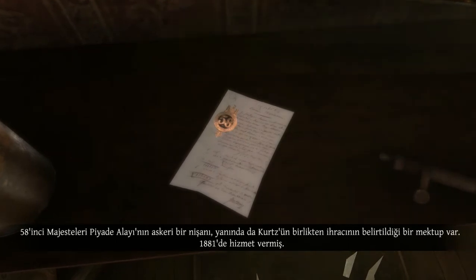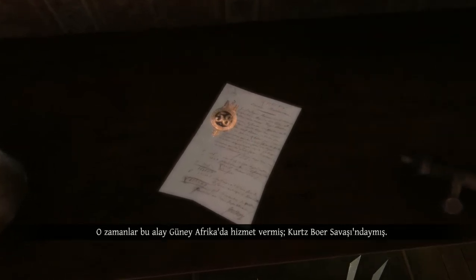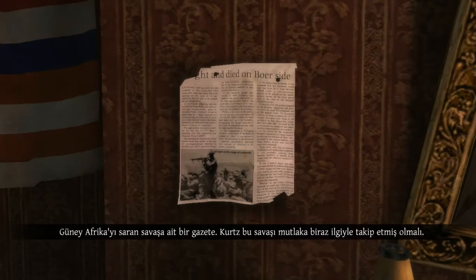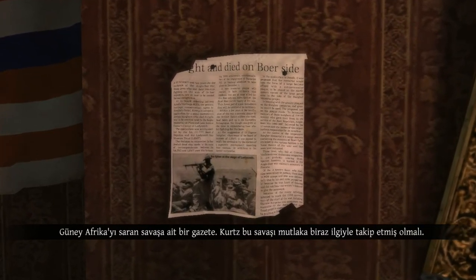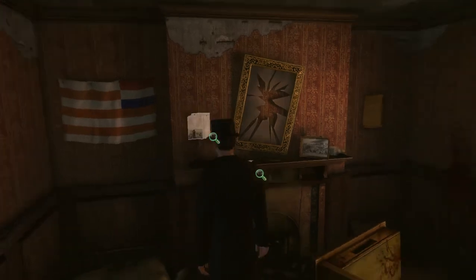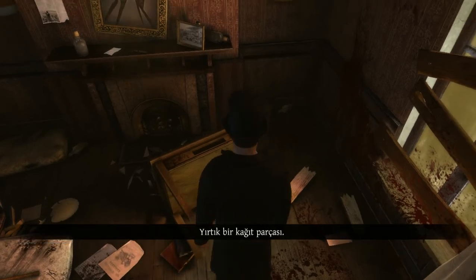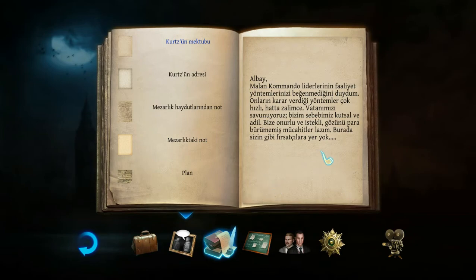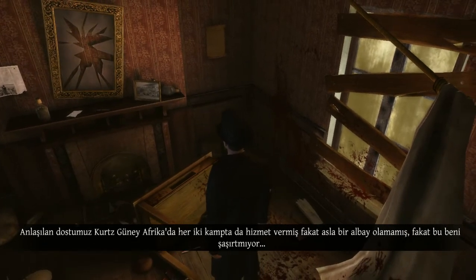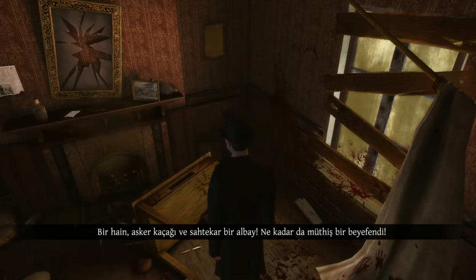Military badge of the 58th Infantry Regiment of Her Majesty and a letter stipulating Kurtz's exclusion from the unit. He served in 1881. At that time, the regiment served in South Africa. Kurtz was in the Boer War. A newspaper covering the war in South Africa. Kurtz must have been following the war with some interest. The Boer War is abominable, and it still rages. A torn piece of a letter. It seems to be a letter of dismissal. Apparently, our friend Kurtz served in both camps in South Africa and was never a colonel, but that doesn't surprise me. A traitor, deserter, and a false colonel. What a charming gentleman.